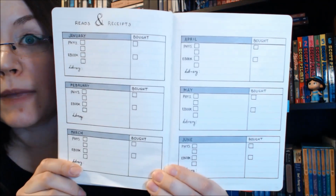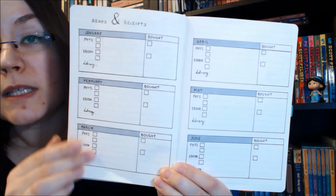and I made this spread in a notebook that I'm gonna use to track what I read and whether or not I can buy a book. So I'm gonna show you that next. This is the spread that I made. It just says Reads and Receipts, and then it's separated by month.